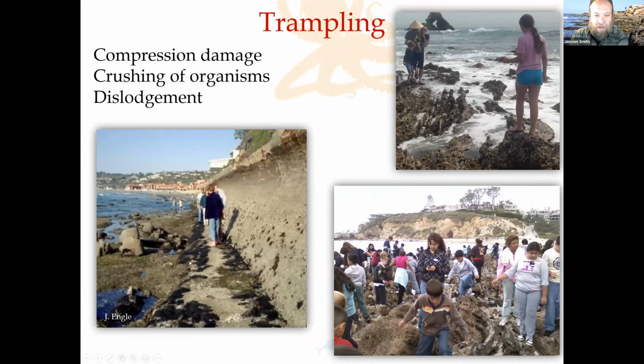And so this picture here is a really good example of this. This whole stretch of rock here is or was a rockweed bed. And rockweeds are actually really important in the intertidal zone, as I'll explain a little later. But because of repetitive trampling, this is basically just a bare rock path. You can see a little bit of rockweeds on the outskirts, but trampling has basically cleared that whole area.